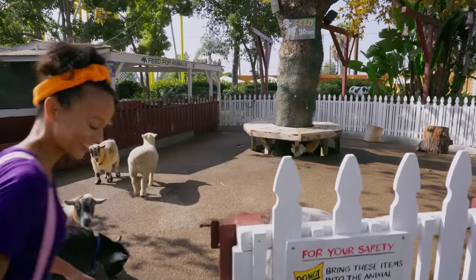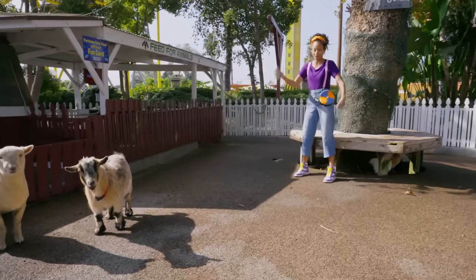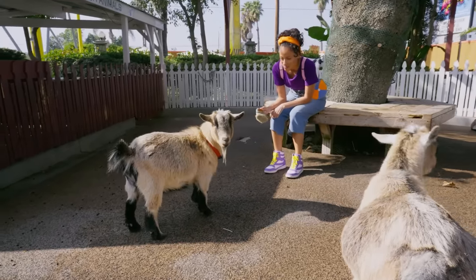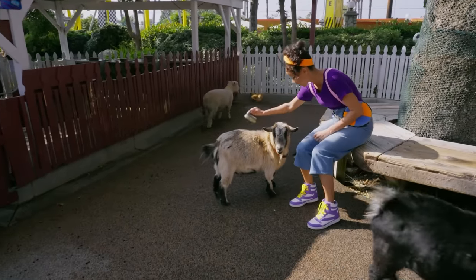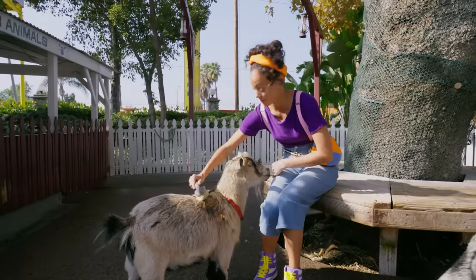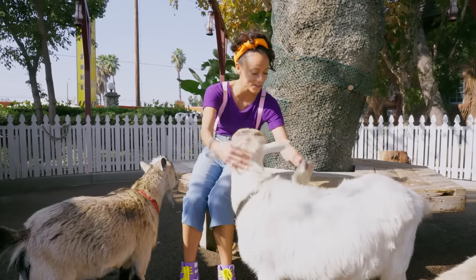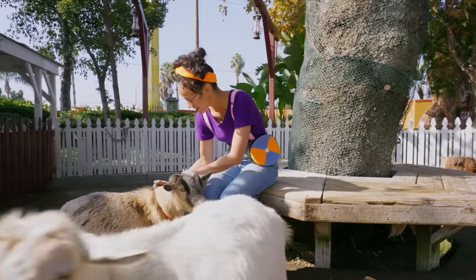Hi, goats. Hi. Who wants a nice brush? Come on over. Come on. Maybe they don't want to get brushed. Sometimes I don't like to get my hair brushed either. Let's see. Aw, so nice. It's so soft. It's really good to take care of animals. See how nice its hair looks? Oh, hi. Aw, you want some love too? I'll brush you so you look nice and clean.